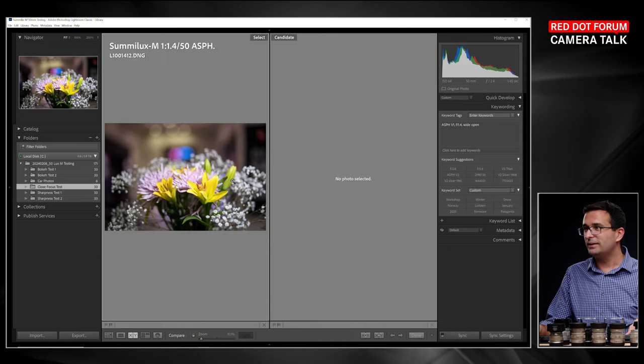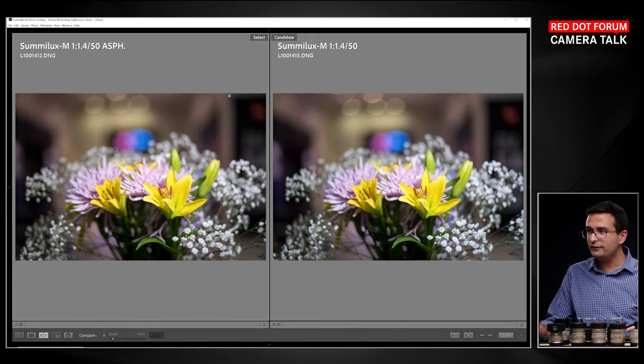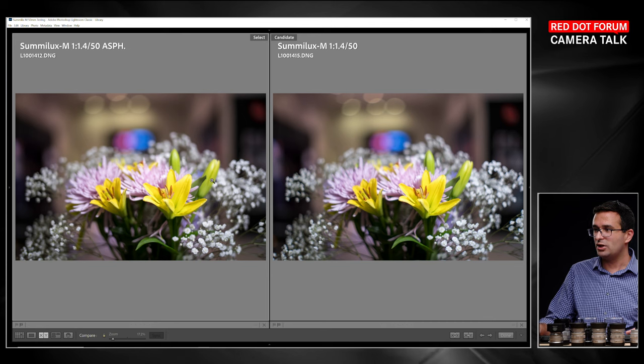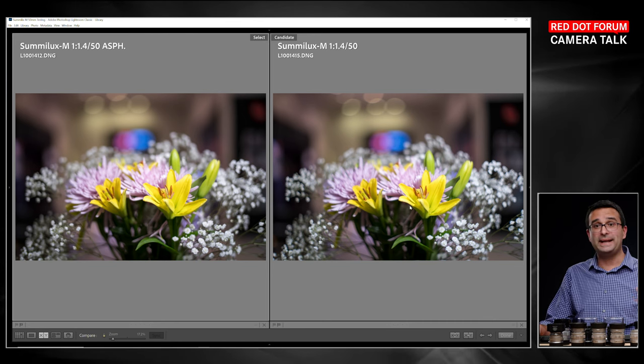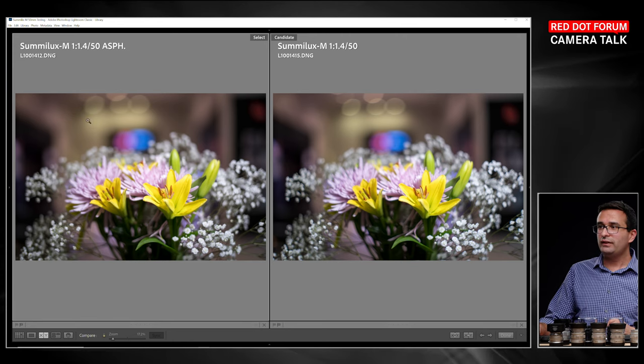There we go. So we've got version 1 on the left. Version 1 is spheric, and then pre-aspheric version 3. So on the left is the modern iteration at 0.7 meters. On the right is the one that came just before, the last pre-aspheric. And you can see the differences in the bokeh here. The light sources here are really, really smooth.